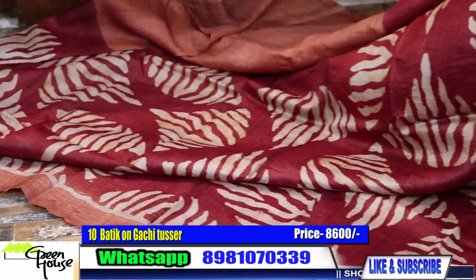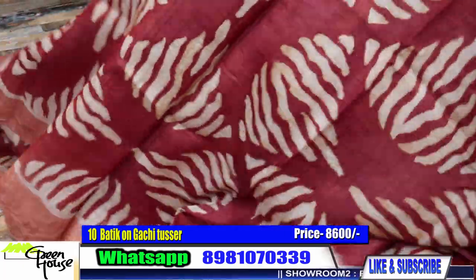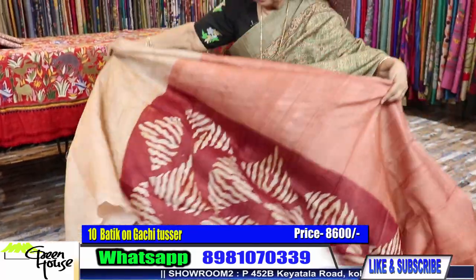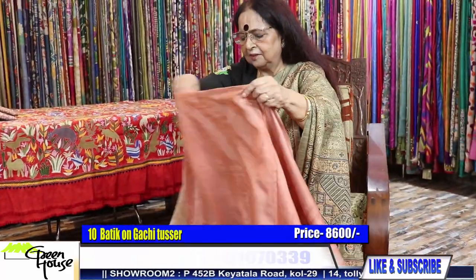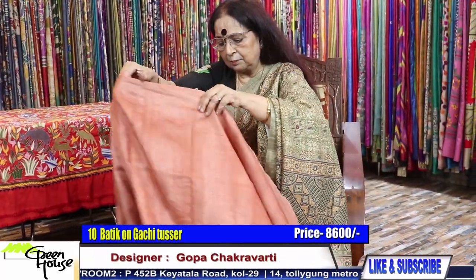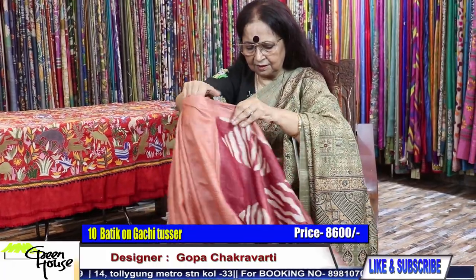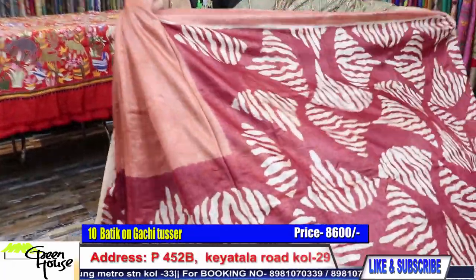Amar boutique ei dhoroneri designs ei bar pujoy ami dilam. Ei bar pujoy kintu all my batiks they are like this. Dekhun apnader ki rokom lage, but this is on very good tussers. They are very classy ones, smart ones.